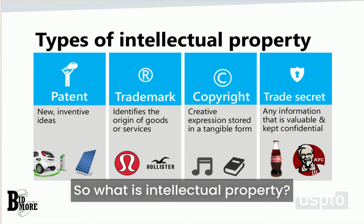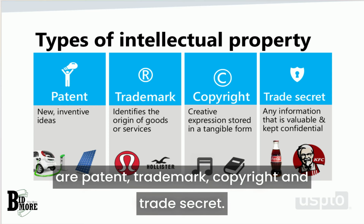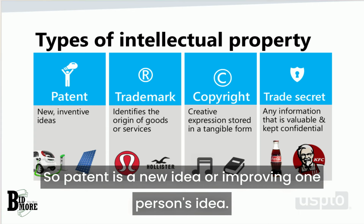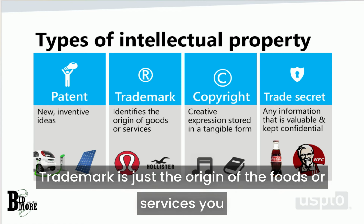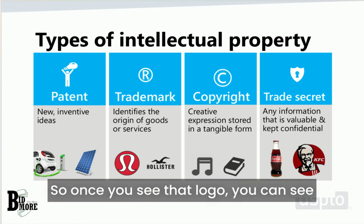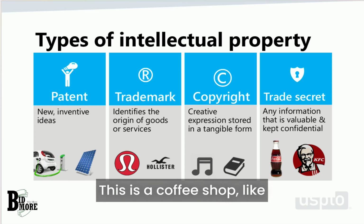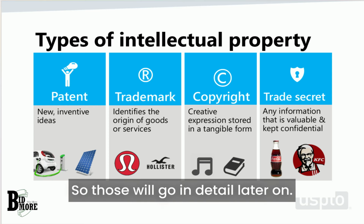So what is intellectual property? There are four types of intellectual property, which are patent, trademark, copyright, and trade secret. So the patent is a new idea or improving one person's idea. So you can get one for either improving or a new idea. Trademark is just the origin of the goods or services. If Bank of America has its own brand, once you see that logo, you can see this is Bank of America, or this is a coffee shop like Starbucks, those kinds of things. So those we'll go into in detail later on.